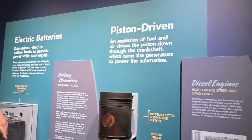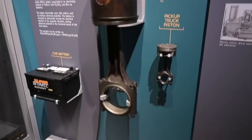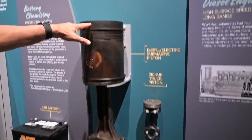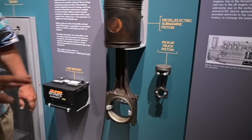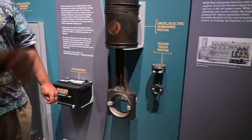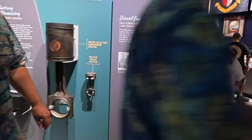There's a piston from a diesel engine, and for comparison, a modern V8 truck engine. So, yeah, you know, I've had my engines apart. 16 cylinders on the nuclear submarines, right? Opposed pistons, right?